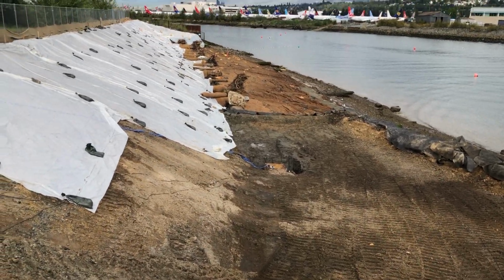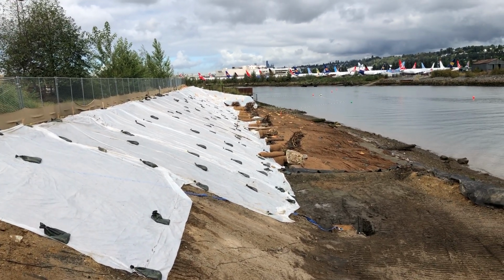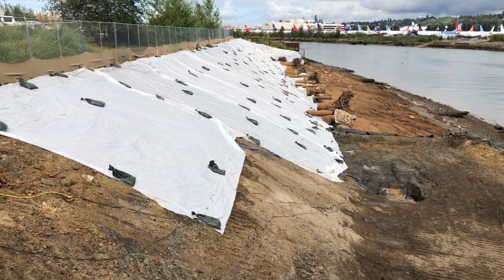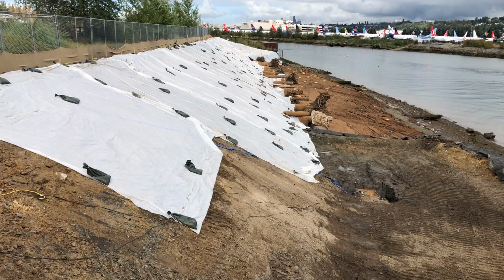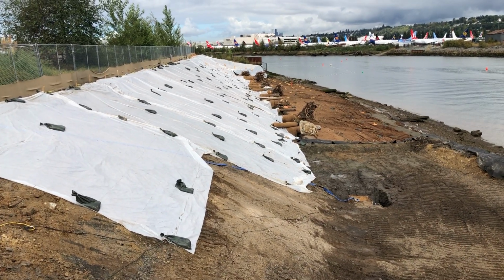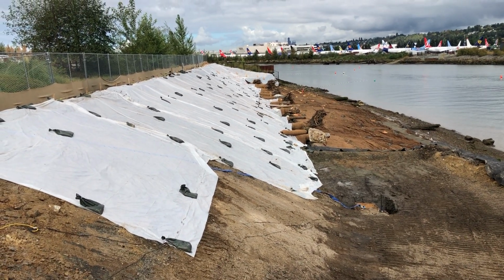So here's what we got going. It's unfortunate we don't have a good alternative for plastic. So we have to cover these slopes when we get them graded, because they're going to sit like this until probably December. It's late September right now, when the landscapers come back in and they'll place a foot of compost and then plant native plants. So we have to cover the bare soil in the meantime. Nice job, lots of sandbags, well installed.